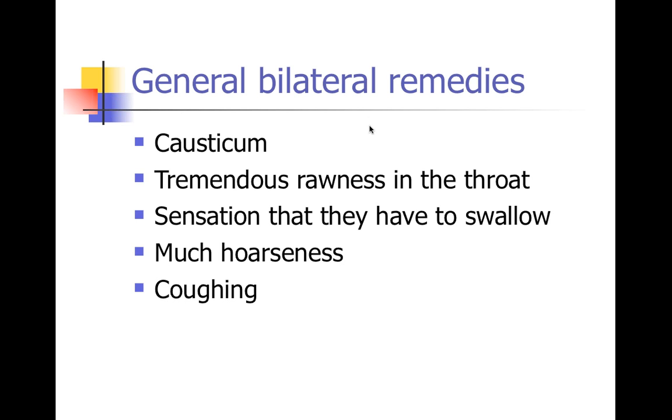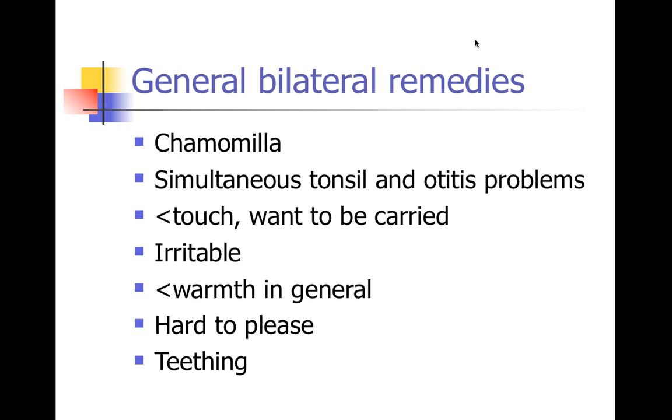Causticum, another bilateral remedy, tremendous rawness in the throat, a sensation that they have to swallow, much hoarseness, and coughing. Chamomilla is a very interesting homeopathic remedy, especially for the mental and emotional state. There's a simultaneous tonsil and otitis or ear problem.